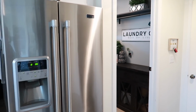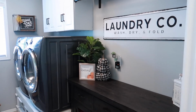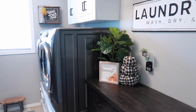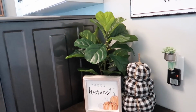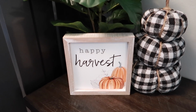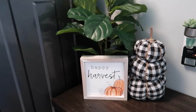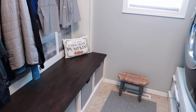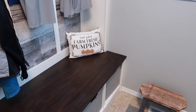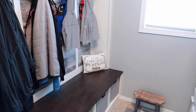Right off of our kitchen is our laundry slash mudroom area. I did add just a few things, so I thought I would share with you in here. But I kept my plant out from Kirkland's. This was a sign last year from Kirkland's. I think they still have it. And then this actually came from Walmart. And then I just remembered I added this little pillow from the Target Dollar Spot of last year. Just kind of fun to add a little something onto our bench over there.